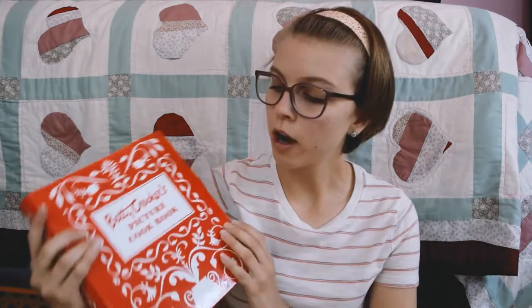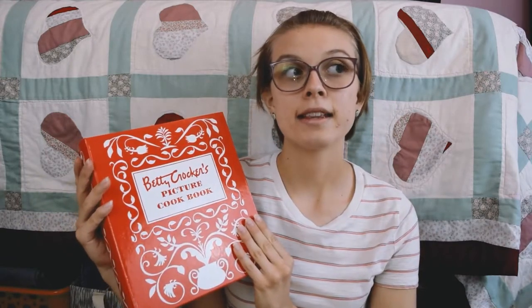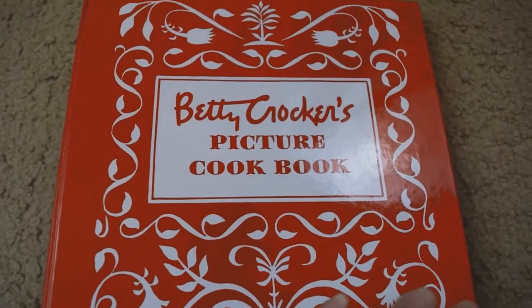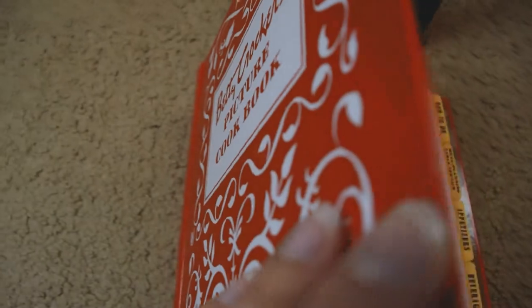And unfortunately, I don't have any cookbooks from the 40s, but I do have a few cookbooks from the 50s. I'm gonna start you off with the oldest out of the 50s. And this is actually one of my newest oldest books. It's Betty Crocker's Picture Cookbook. And my parents got this for me a few years ago. So it's a new print, but the edition comes from the 1950s.